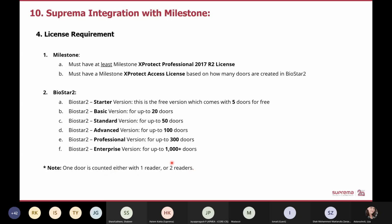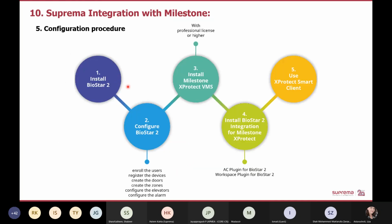So even if you have a door with in and out readers, it is still going to be counted as one door out of the license in BioStar 2 as well as Milestone.